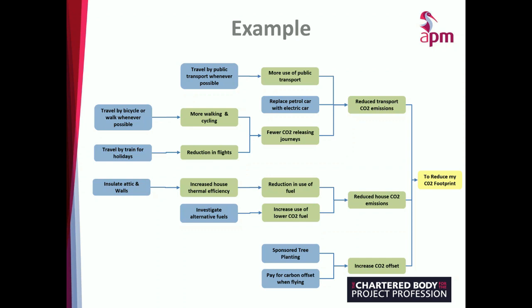If I changed the description there, it would affect the rest of the benefit map. So for example, if I change that description to not say footprint, but to say emissions, to reduce my CO2 emissions, that's quite important, because what that would do to this map is it would remove that third benefit at the bottom of the map there, increasing CO2 offset, because increasing my CO2 offset doesn't play a part in reducing my personal CO2 emissions.